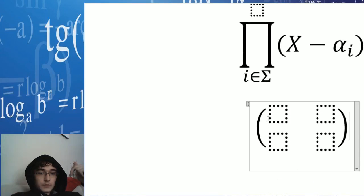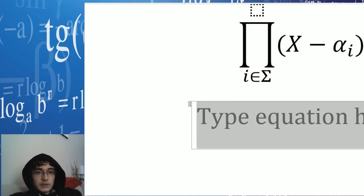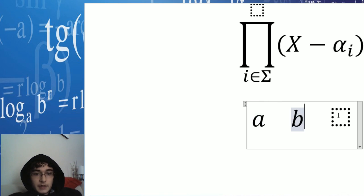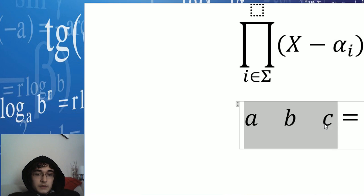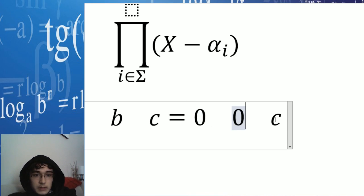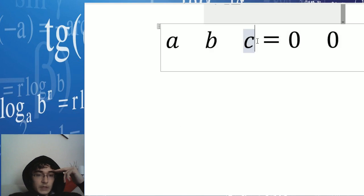You could rewrite this as being, wait, I'm not going to use this one, as being a, b, c, and say that it equals the same triplet being 0, 0 and 0, but this was actually when you multiply it by a power of x. So you had, that's exactly why matrices were invented, just to solve these polynomial problems.